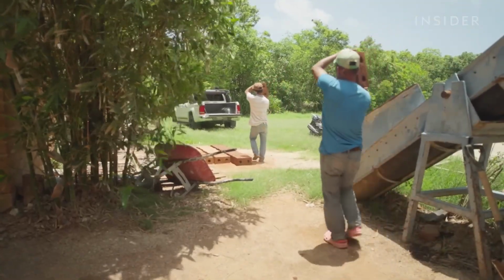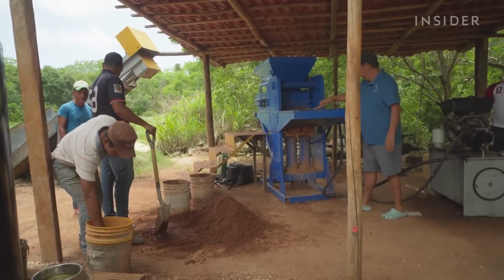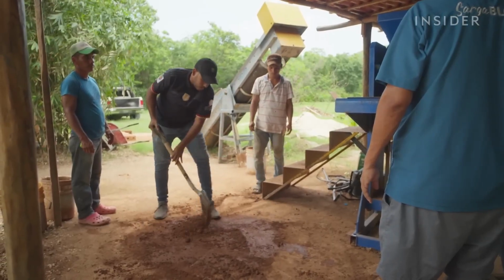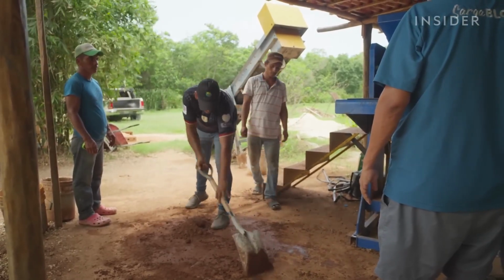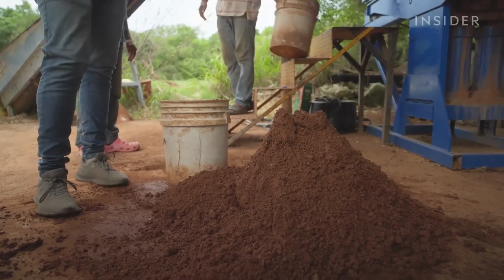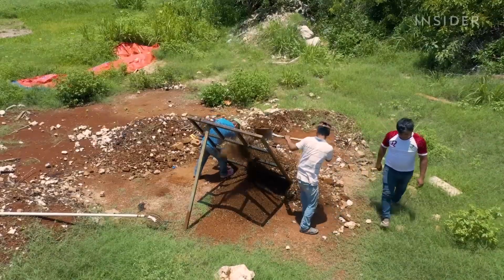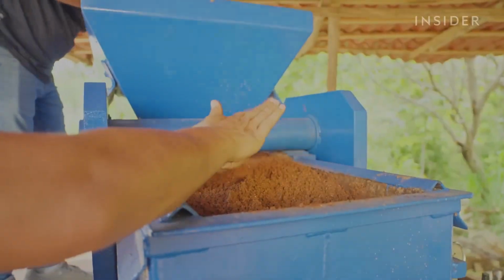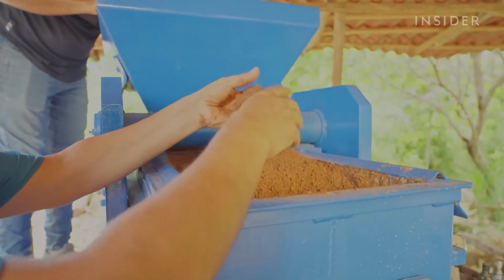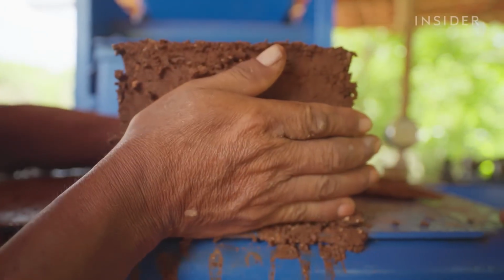Omar makes the bricks, which he calls sarga blocks, at his workshop, 10 minutes from the beach. Workers grind the dry sargassum into a fine powder by smashing it with rocks. Then they mix it with dirt, which Omar repurposes from construction sites. They shovel a mixture of sargassum dust and dirt through a grate to remove any large chunks. They mix the powder with water to form a thick paste. The exact recipe is a secret, but each brick is about 40% sargassum.